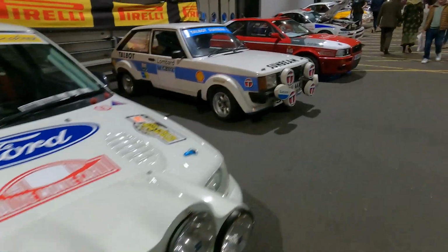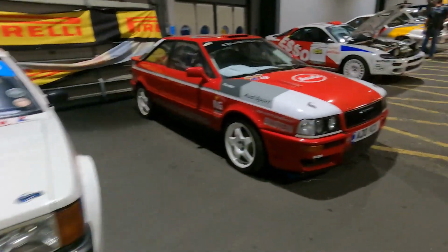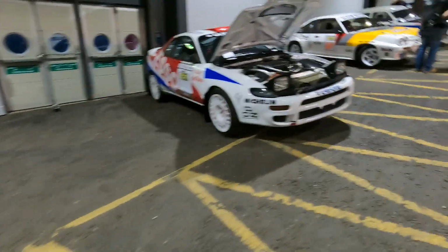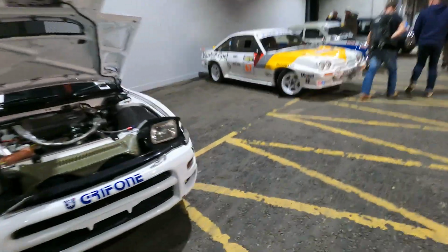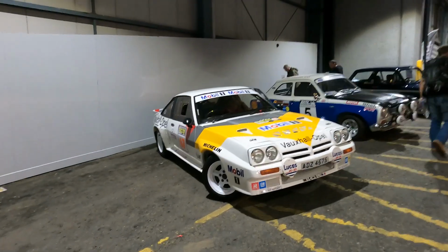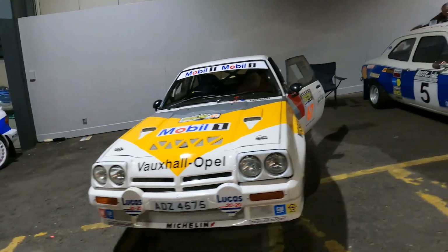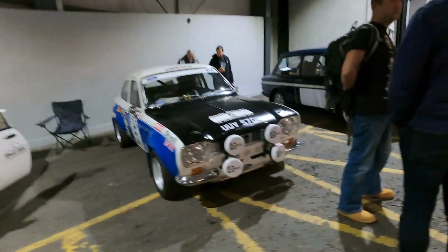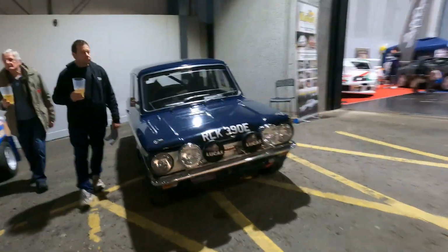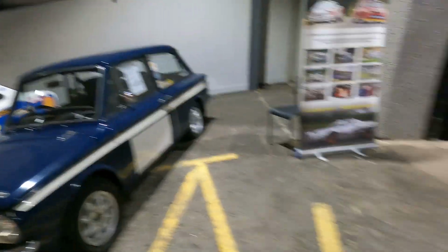Quite a nice lineup of rally cars. The Sunbeam. Audi Quattro. Remember Chris had one of those in Ermska replica. That's not an Ermska replica, but Chris had an Ermska Escort. And a little Hillman Imp. My dad had a Hillman Imp. Worst car he ever bought.